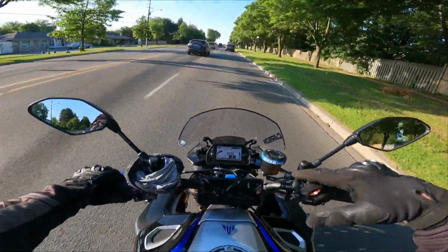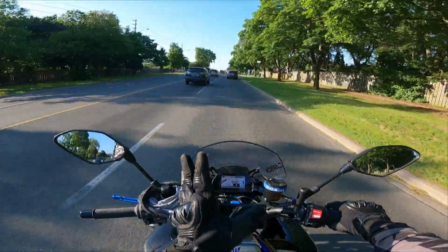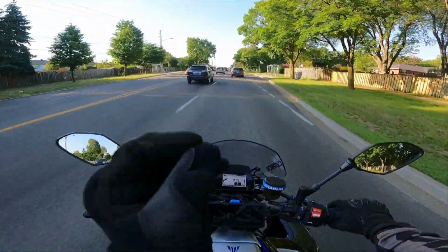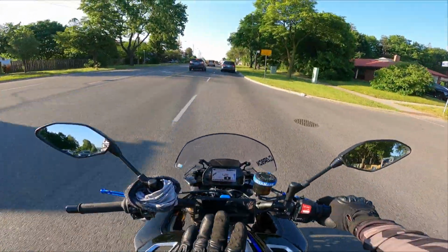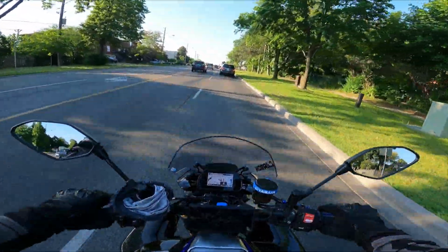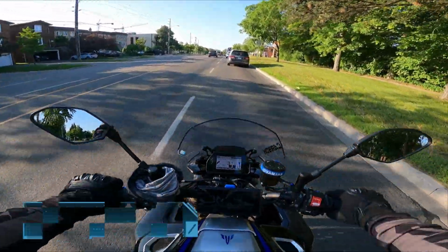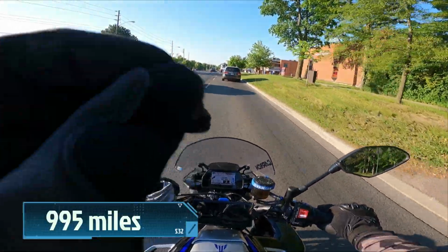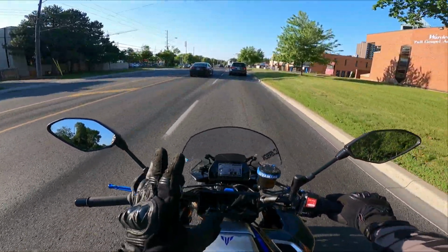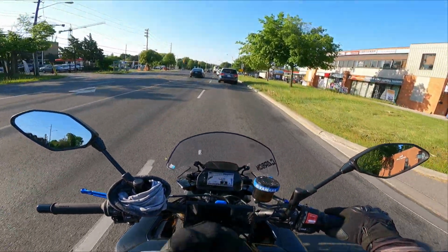So today is about the break-in. It's about what happens when you hit that magic number of the final kilometer of the break-in period. On the MT-10, it's 1,600 kilometers. What happens once you hit that magic number? Don't get me wrong, it's not like it's going to go into beast mode, but I hope so. Please, beast mode, beast mode, beast mode.